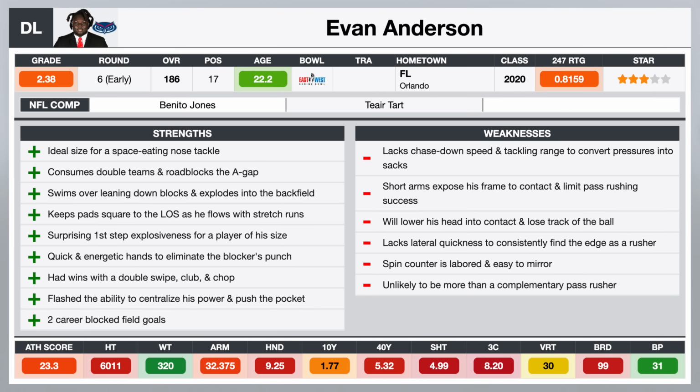Evan Anderson was one of my favorite UDFAs this year. He's a space-eating nose tackle, but he's actually got an explosive first step, and he's really quick and skilled with his hands.